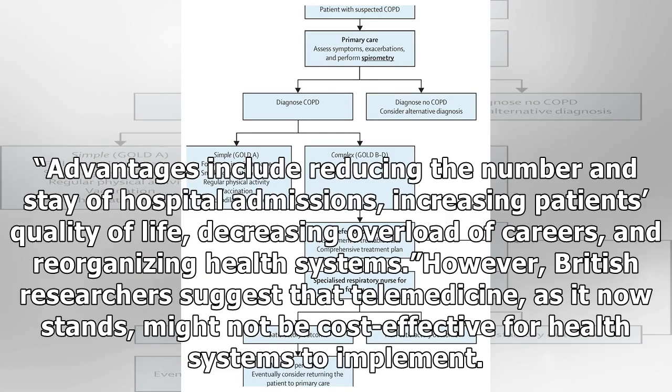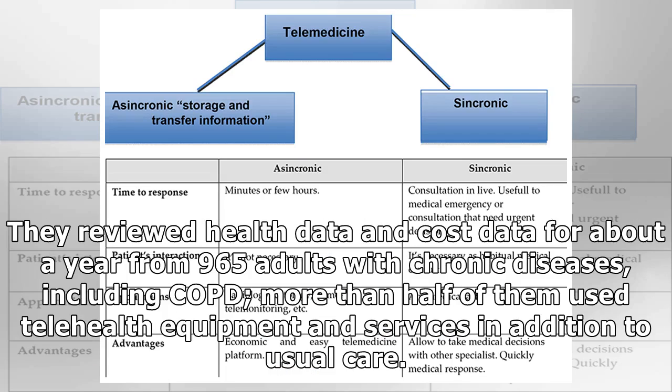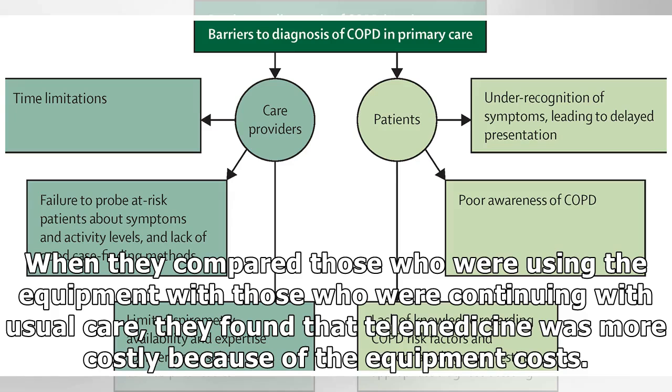However, British researchers suggest that telemedicine, as it now stands, might not be cost-effective for health systems to implement. They reviewed health data and cost data for about a year from 965 adults with chronic diseases, including COPD. More than half of them used telehealth equipment and services in addition to usual care. When they compared those who were using the equipment with those who were continuing with usual care, they found that telemedicine was more costly because of the equipment costs.